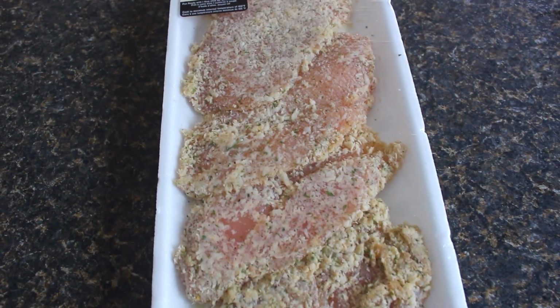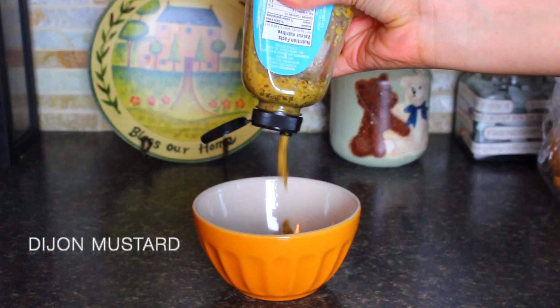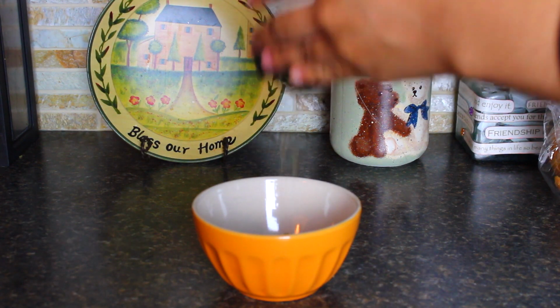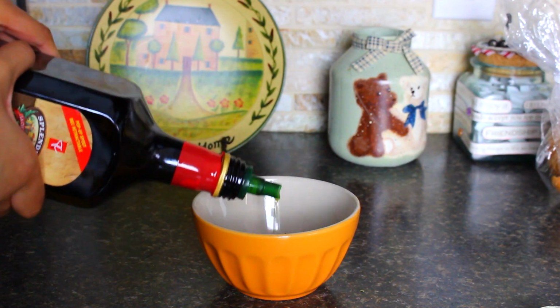And I will cook these up at the beginning of the week, and then I will use them for salads or meals. But it's not as seasoned as I would like it to be. So I take 1 tablespoon of mayo, some Dijon mustard, some oregano, also some red pepper flakes, and then a little bit of extra virgin olive oil because the mayo can burn and you want the olive oil to keep things loose.